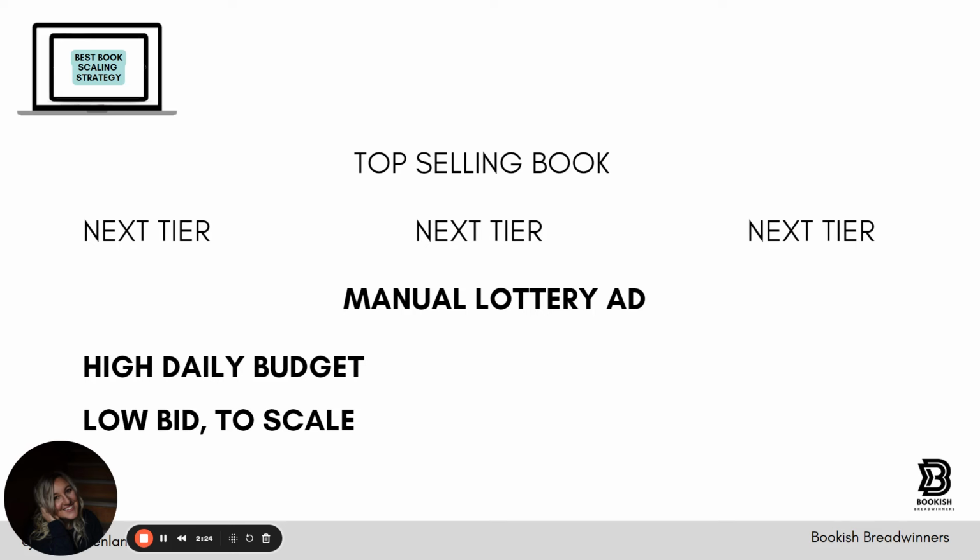So when you're doing this high daily budget, you need to do a bid amount that is low bid. And you've seen previous videos where I talk about low bid because you're able to scale slowly. That is my favorite way to success. Slow and steady. I didn't become any of this overnight, but every night something happened, okay?